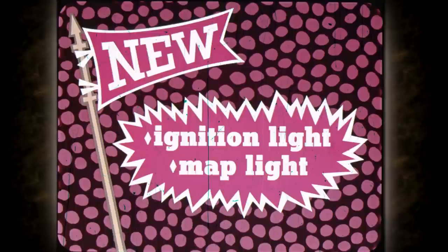And new, a light for the ignition keyhole that stays on for a few seconds after the front door is closed. New, too, is a map light on the instrument panel. Throw away your flashlight. Also new, vinyl roofs in antiqued green on green or gold on white, as well as black.